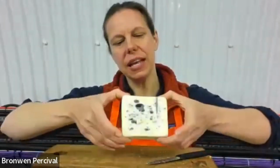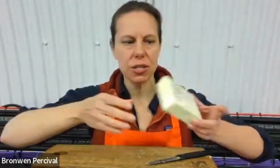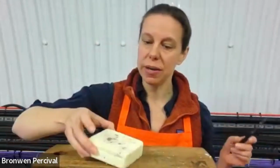Yeah, it's interesting. It's definitely got the barest rind of anything that we've tried yet. My guess is that they're probably using some sort of mold inhibitor like natamycin on that to give that finish. And that's entirely a choice of the cheesemaker. I'm not sure I would grade it up or knock it down for that. The square jumps out at you.